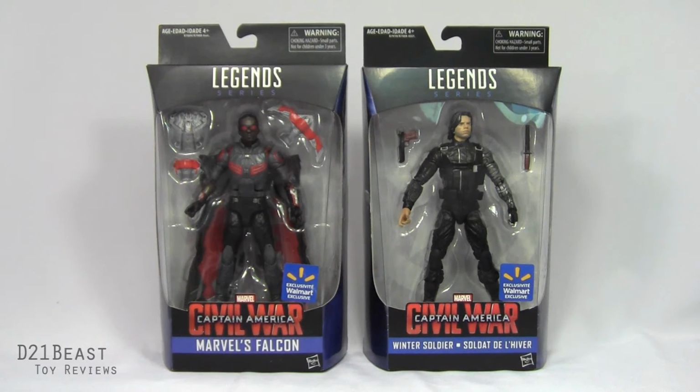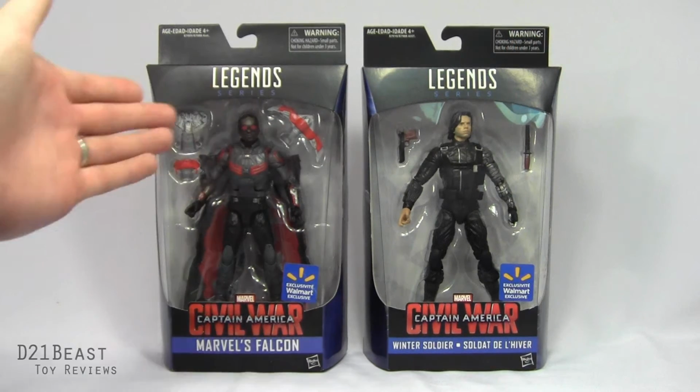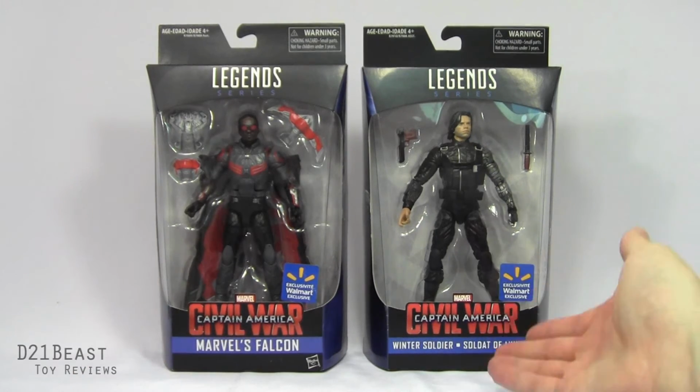We've got the standard Marvel Legends window box, with the Legends series logo at the top, a window that displays the figure inside as well as their accessories. These particular figures have the Walmart exclusive sticker in the lower right, and below that is the logo for Captain America Civil War, and the figures' names, Marvel's Falcon and Winter Soldier.